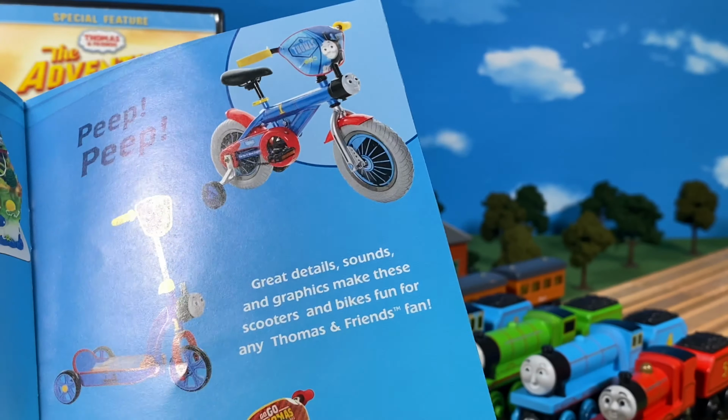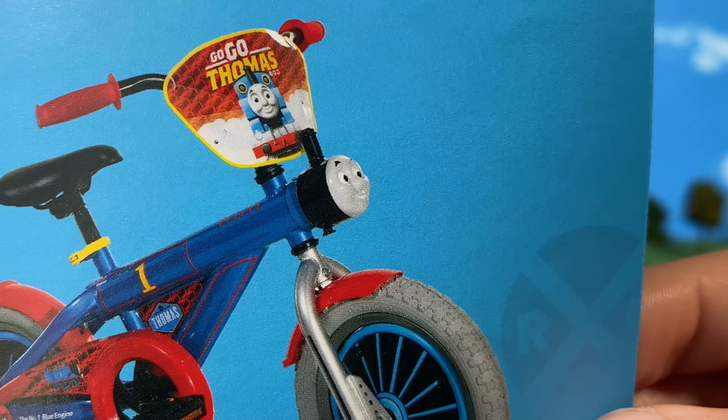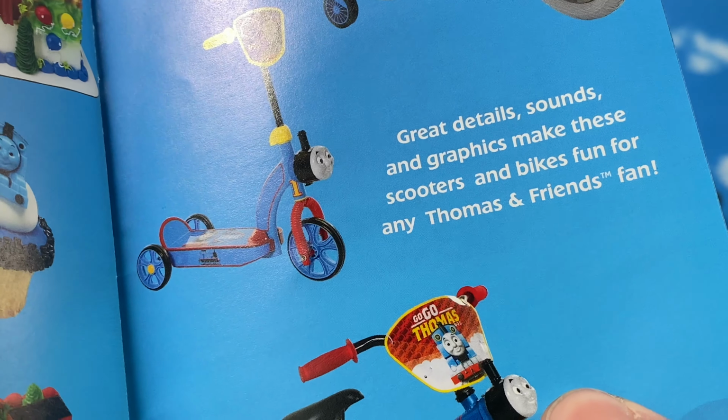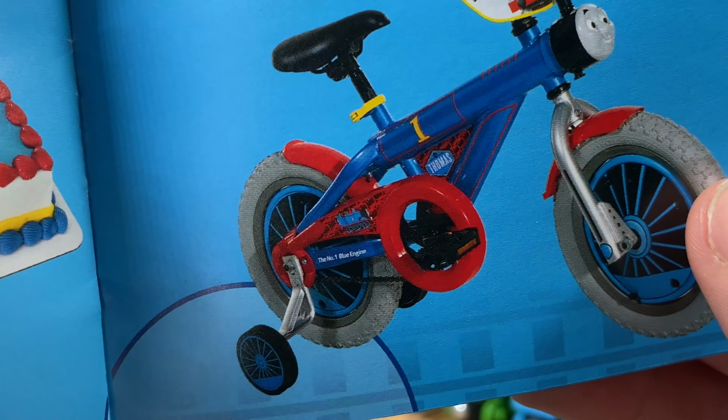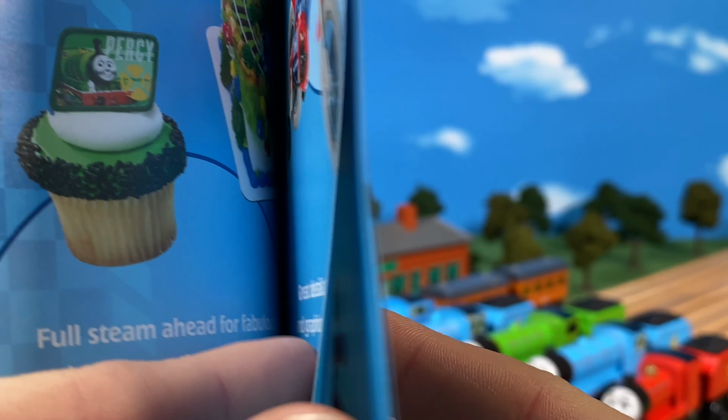Cakes and desserts. Very nice. Bikes and scooters. This thing is one of the ugliest things that they could have put on there. Thomas's face just on the front of a bike. That's terrifying. I'm just looking at this bike and it's weird. It's weird, I tell you. It's very weird.